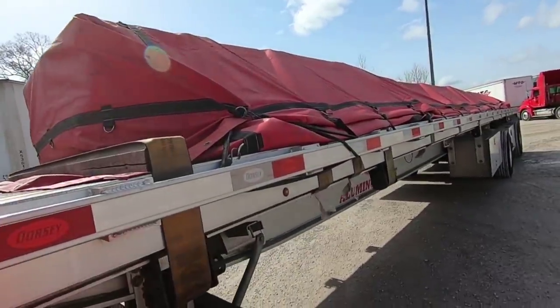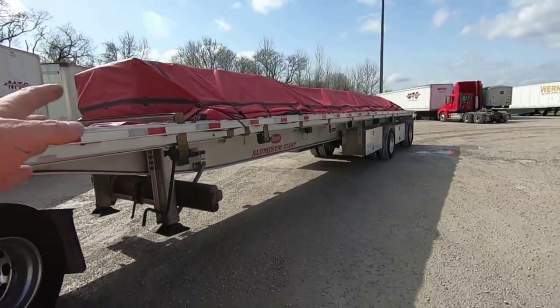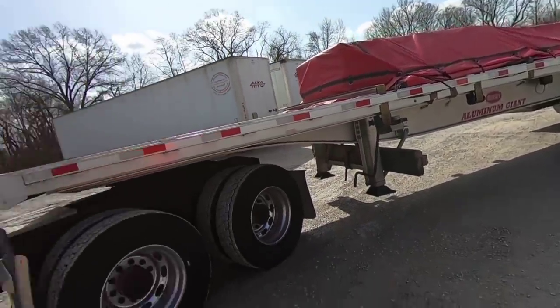It keeps it nice and tight. Doesn't seem to blow up. But some guys are good. They'll tuck it under there. It looks beautiful. Me, I'm not that good at tucking it under there like that. All right, let's close her up and get going.